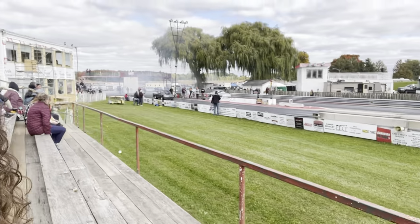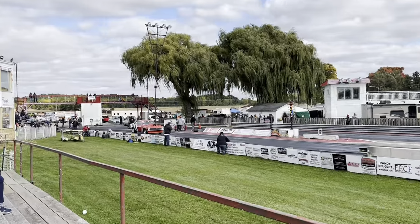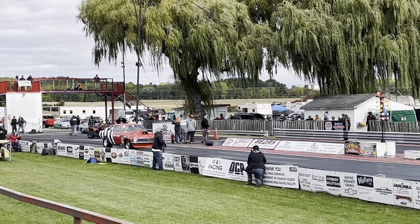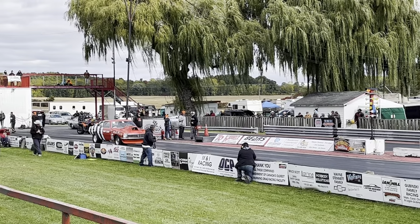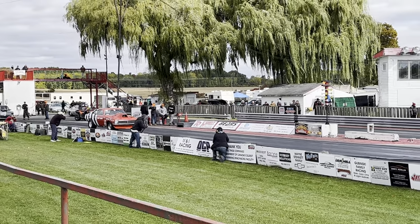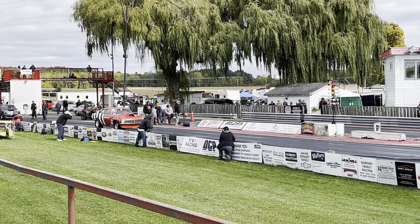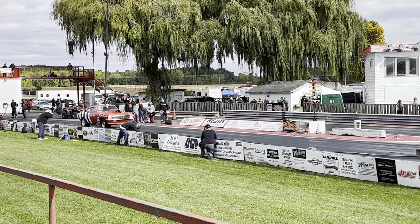Racing from here, but this is the view. Love the trees, love everything about this track. This is Bob Maxwell and the '71 Maverick, the former Pro Stock car that was wheeled by Barry Poole years ago. Bob just making an easy pass, first time in the car.